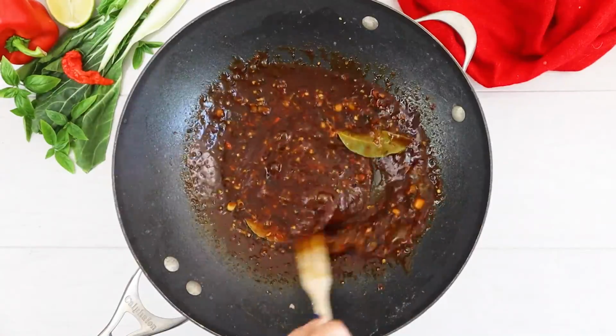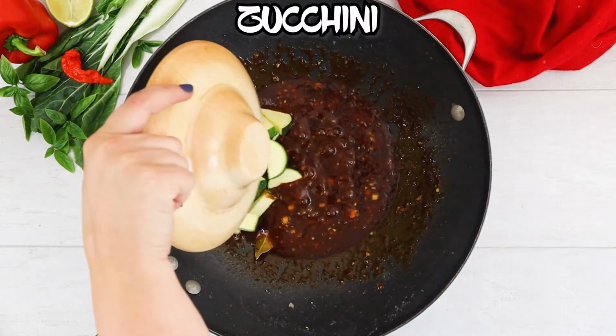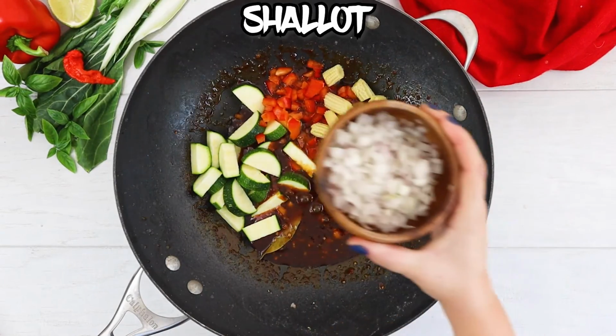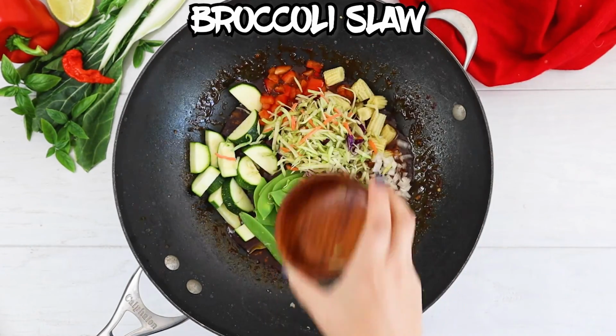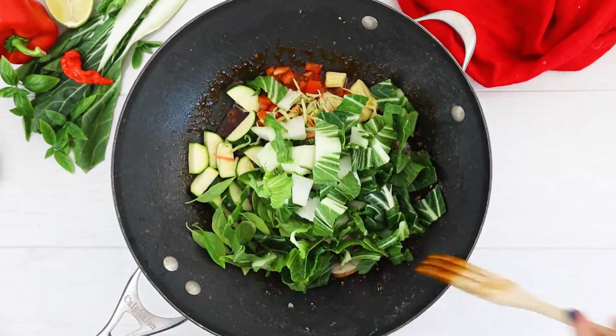When the sauce is nice and thick we can toss in our fresh ingredients like chopped zucchini, diced red bell pepper, chopped baby corn, minced shallot, some sliced mushrooms, pea pods, a whole handful of broccoli slaw, some fresh Thai basil, and bok choy.